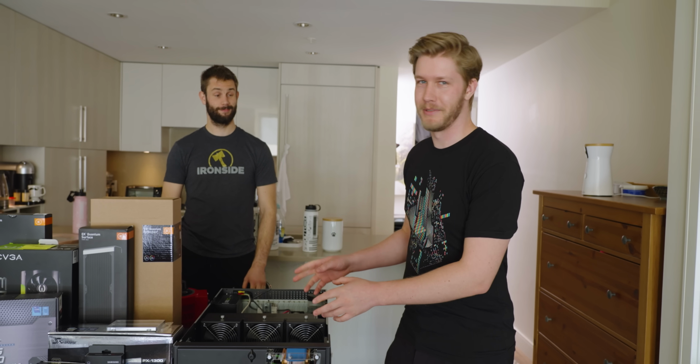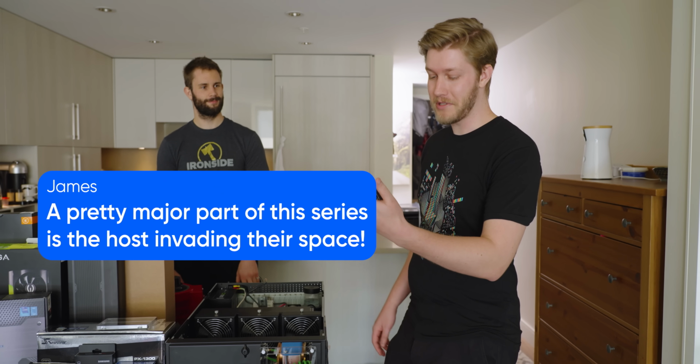Before we get to your new computer, I want to take a look at your old one because a pretty major part of the series is the host invades your space. So let's do that. What's your computer look like?